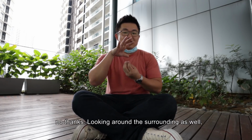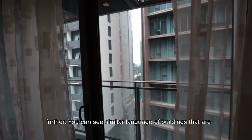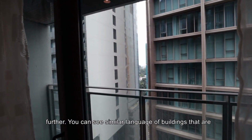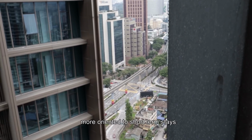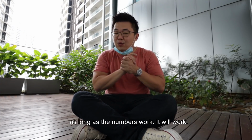Looking around the surrounding as well, there's a lot of towers around and a few coming up further. You can see similar language for buildings that are more oriented to short-term stays. As long as the numbers work, it will work.